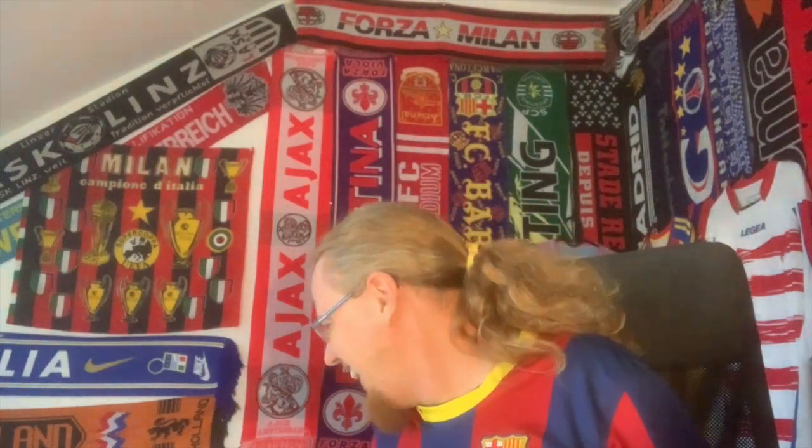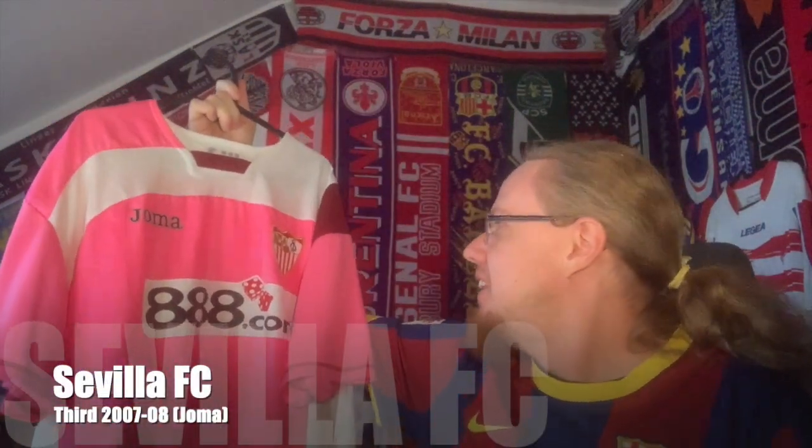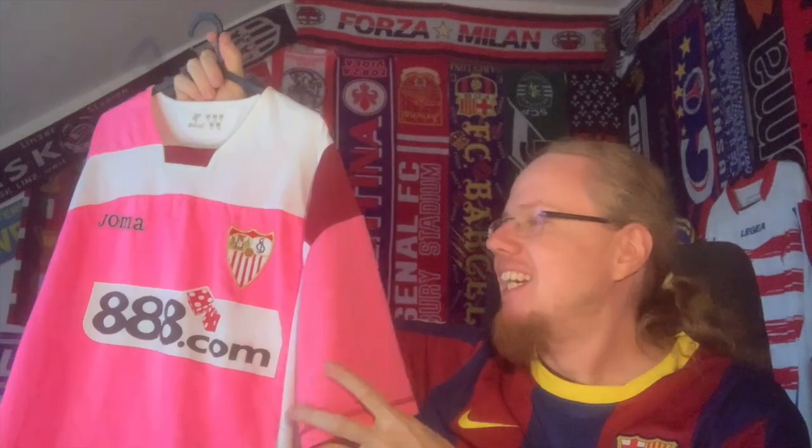Staying with the pink theme, let me show you. It's probably the loudest jersey of my Liga collection, although the Valencia jersey can also go. It's this Sevilla third jersey from 07-08 in pink.